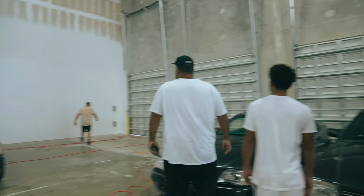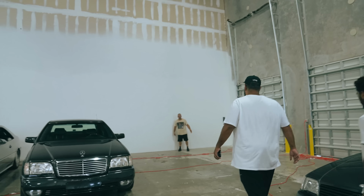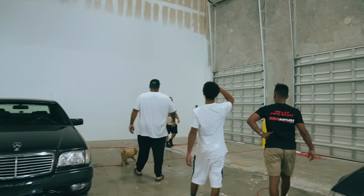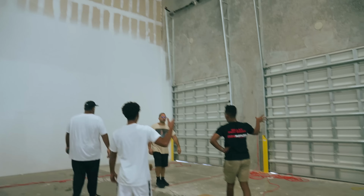We need the first SL to be right against this wall. I know, that's what I'm saying. I'm going to move that one. No, put your car here. No, we're going to have all the silver ones together. The silver ones are all going to be bunched together. Okay, we'll start in here today.